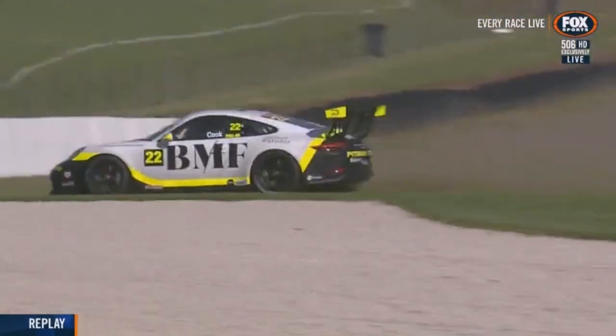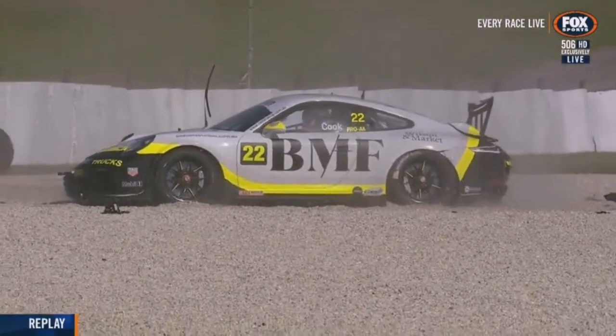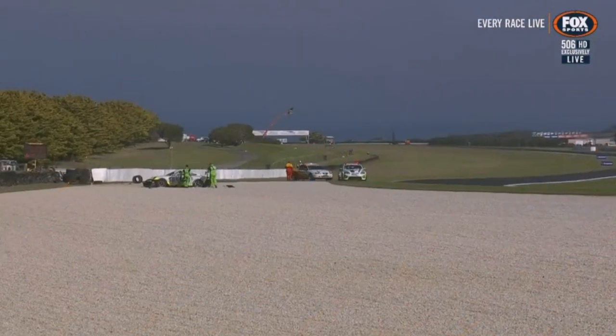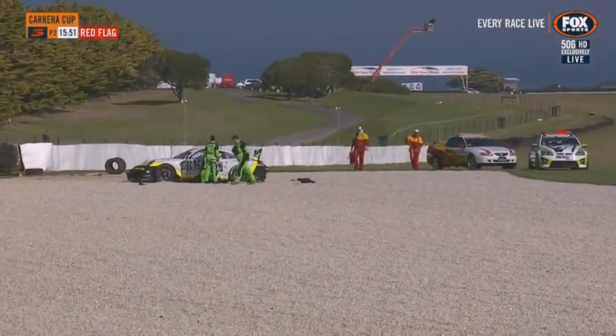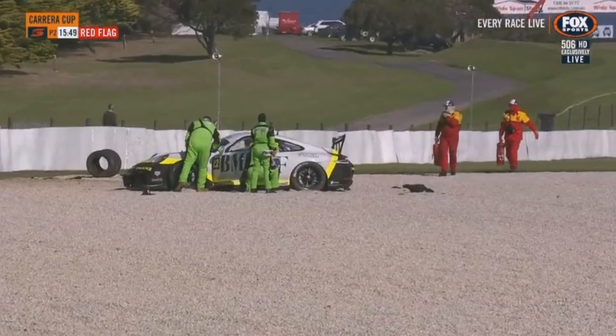Let's see it at real speed. 220 k's an hour past there. Oh dear. Ooh, it's not a nice noise, Richard. And that came down in a big way, but he lowers the driver's net, pretty much the international sign for I'm okay. The medical team there in a heartbeat, as always, they do a fantastic job, as well as the local officials and fireys. And that will bring a fair stoppage to this session.